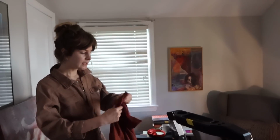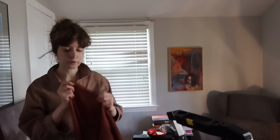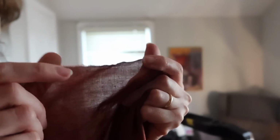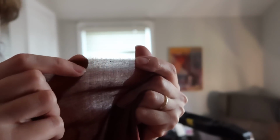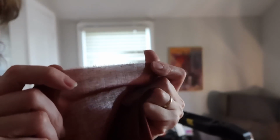Because that is the case, I don't feel like I need to hem the curtains all the way around, because it will tear in a really clean and perfect way, and it will make this beautiful frayed edge, like a clean, soft frayed edge. So this is the way that the edge looks from the woman who cut the fabric for me at the fabric store, having torn it.